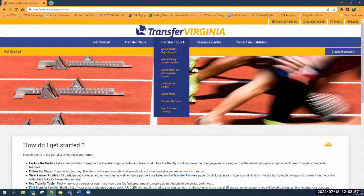Transfer tools. These are probably some of the big headings. Where can my major transfer? I'm a business student at a community college. I think I want to go into accounting. Well, where can I go for accounting? And in fact, this will allow a student to put in their major and get a list, based on the CIP codes of their degree, of what four-year universities say that that degree feeds into theirs.